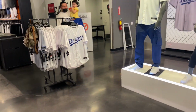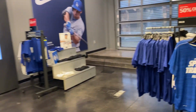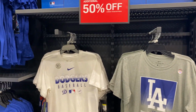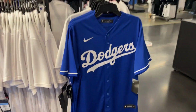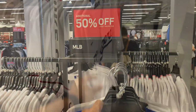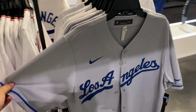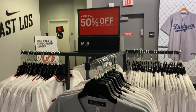It's gonna go to their Dodgers section. You have a selection of Dodger jerseys. It's for Dodger fans. You have tees. T-shirts are an additional 50% off. Let me just check the jersey aisle. $135 plus an additional 30%, 50% off. You have the white ones. You have the gray ones. $135 plus 50% off, you guys.